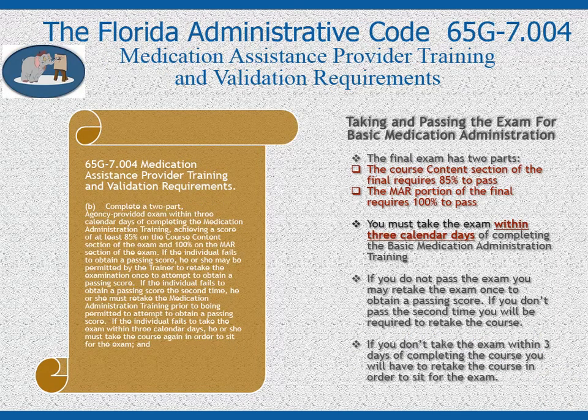I want to point out that Ellie is on this slide, so write this down. The final exam has two parts. The course content portion requires a score of at least 85% to pass, and the MAR exam, which requires 100% to pass.